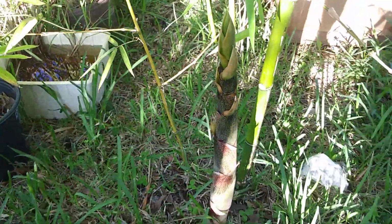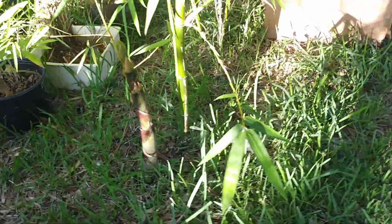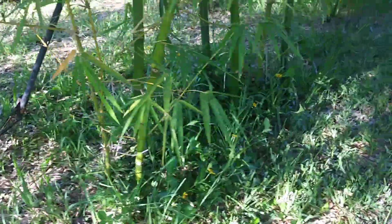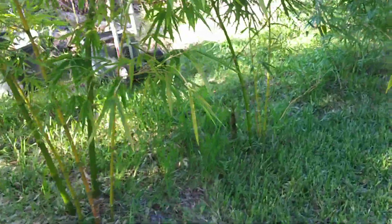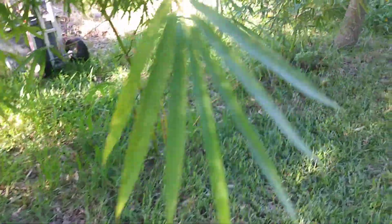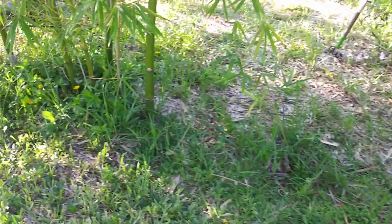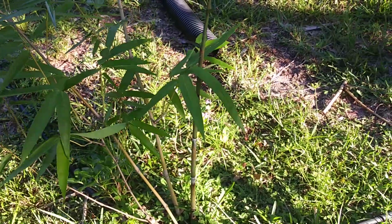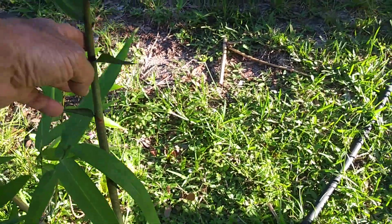Kind of hard to see there in the sunlight. Now there was another one. Oh, yeah, there's that one there. I've seen that one. And then there's another one down here, right there. I've seen that one. And I don't see anything else new here yet. And my giganteus, that's about 3 foot tall now.